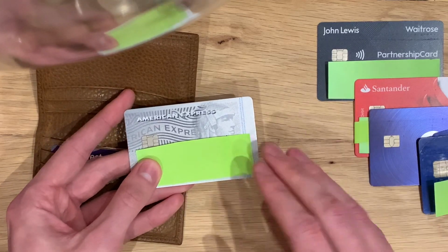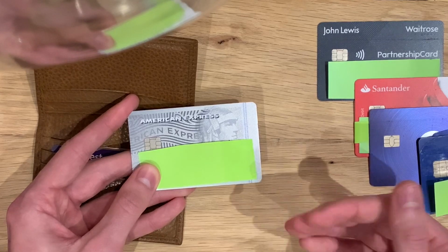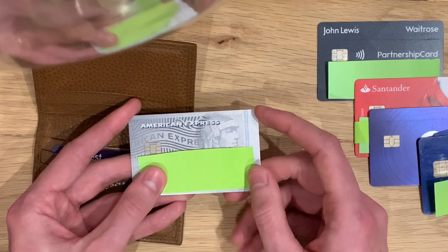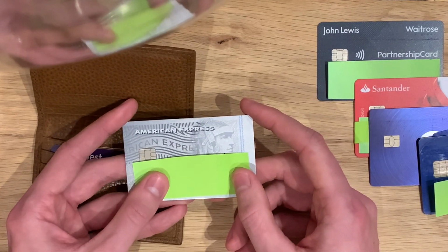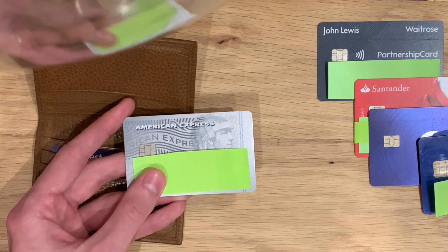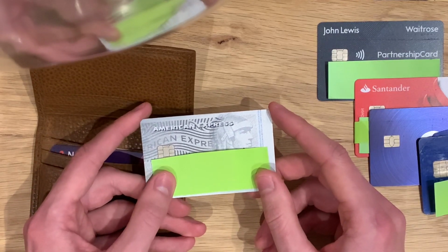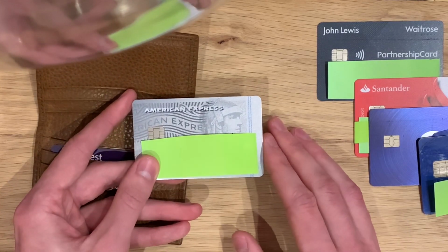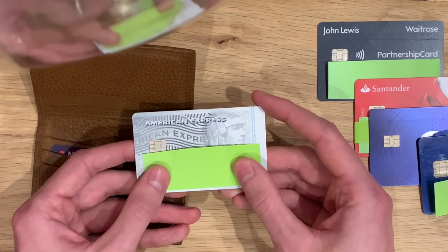You get a sign-up bonus of 5% on your first £100 bonus, effectively. So you can spend £2,000 and you'll get £100 back, which is 5%. Then it will drop down to 0.5% on all your spending. And then once you spend over £5,000 in the card year, you'll get 1%. And this is a free card, and it's cash back that you get straight back into your account. So this is a really great card here in the UK.